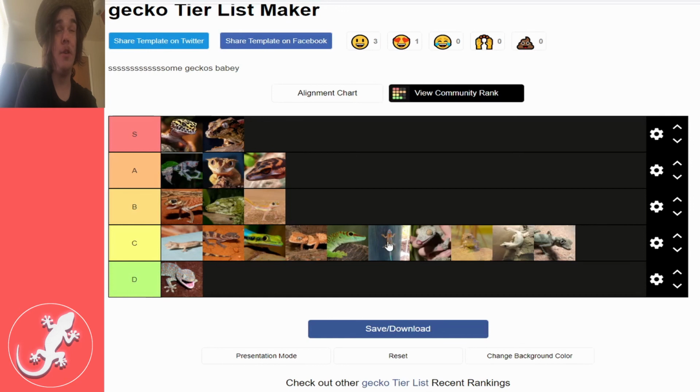That I don't know. That's a Tokay. And Tokay, I'm sorry, Tokay fans. They stay in D tier. They don't make great pets. Anything that screams at you when you open up the enclosure is not a great pet in my opinion, but I don't know, maybe I'll have a good interaction with a Tokay that will change my mind someday.